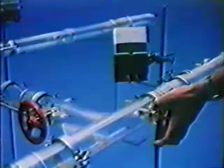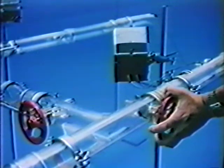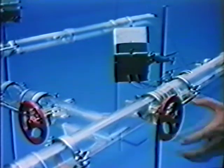By closing off the straight-through leg, the gas velocity in the parallel leg is doubled, thus causing the liquid present there to start moving.